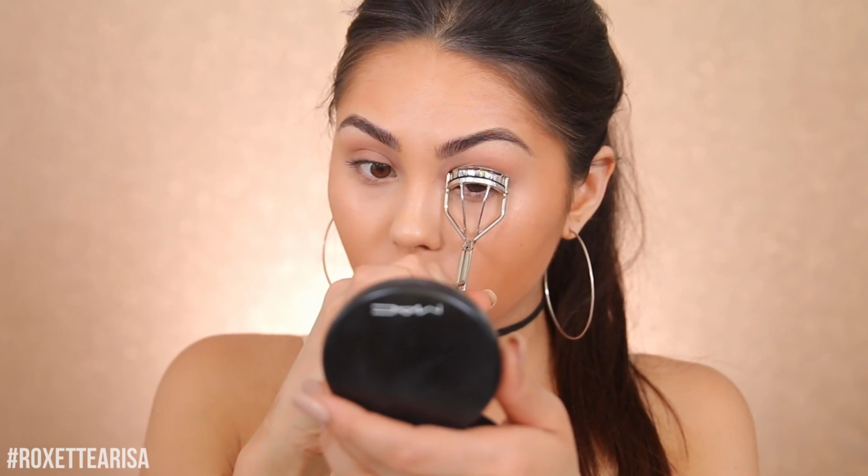Then I like to go in and curl my lashes real quick. I actually don't add mascara, but I do like to give them more of an uplifted look by curling them, and I use the Lancome lash curler. Then the last step is going to be this product. This is the Becca Beach Tint in the shade Fig/Opal. It's a really beautiful product, and I use it as a lip and cheek tint when I'm going for this really natural vibe. So I'll take it on my finger and put it onto my lip. And then I like to set everything down with the Tatcha Luminous Dewy Skin Mist.